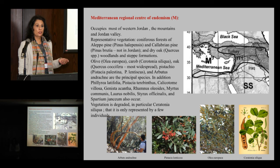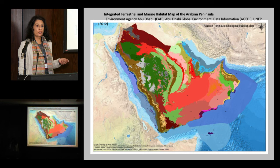Now, about a couple of years ago, 2012, there was a workshop in Abu Dhabi at the Ministry of Environment, where in a similar manner they wanted to update or make a habitat map for the whole region of the Arabian Peninsula. Jordan was represented by the Royal Society for the Conservation of Nature, RSCN, and we sat together for a 2-day workshop, looking into the different habitats that are there. So this map is available from the Ministry of Environment, giving all the habitats which are representative.